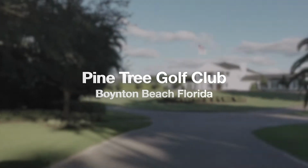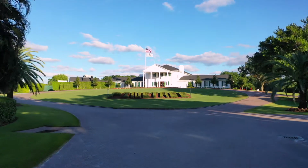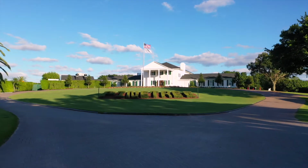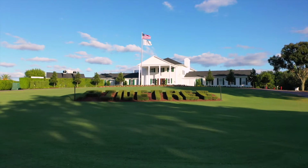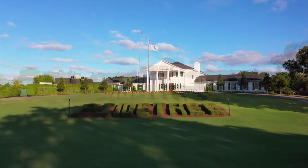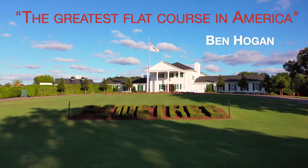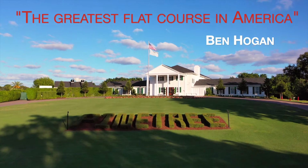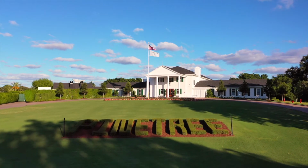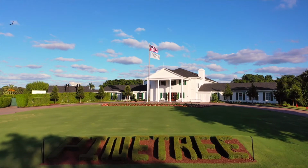Pine Tree Golf Club was created from what was a cow pasture over half a century ago, in 1961. The founding members purchased the dairy land and had prominent course architect Dick Wilson design the course, which is considered one of his finest creations and has been ranked in the nation's top 100 as well as Florida's top 5. Ben Hogan called Pine Tree the greatest flat course in America, and while the course is fairly flat, the raised and angled greens are well defined by the 128 bunkers, highlighted by the famous par 3 13th hole.